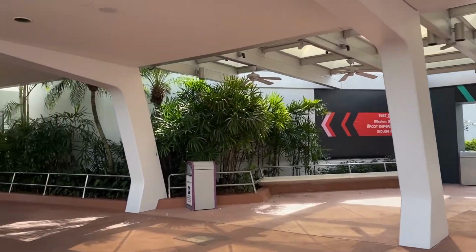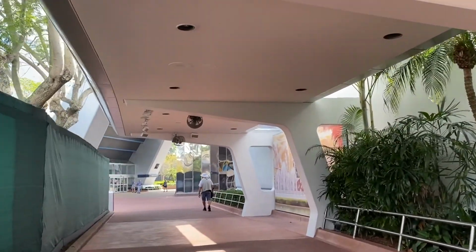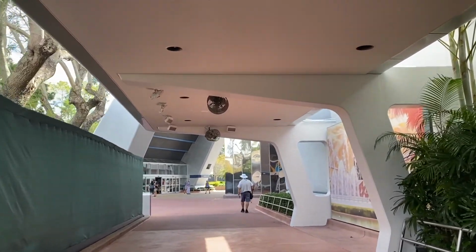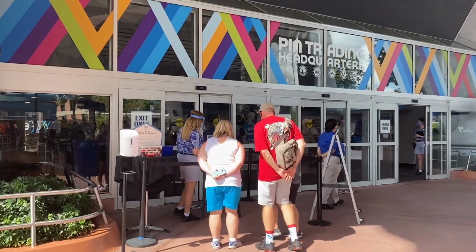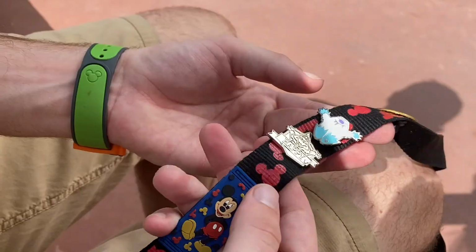It's this board, and it's right across the way from Spaceship Earth at the Pin Trader station, so we're hoping to catch it. The board was up and we did just do some trading. We're gonna go ahead and show you guys what we got.